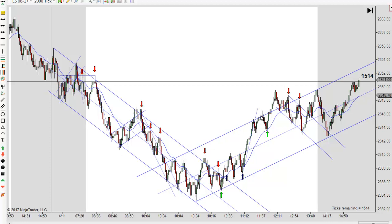Once you bounced off this line a few times, it's pretty clear that's your upper channel line, and it's just really hard getting long above that. And you can see it didn't go much further than that, and then it reverses. And so you just didn't get a lot of opportunity to go long. And even this one, I'm not crazy about. I'll explain it when we get there, but I'm not crazy about it.